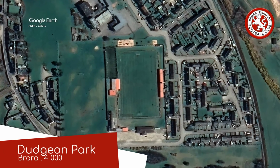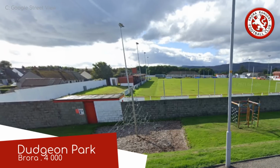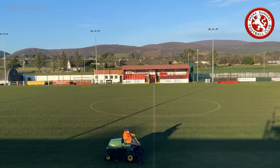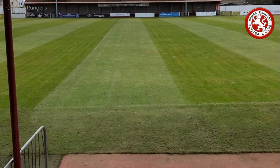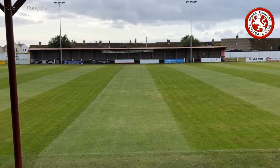Dudgeon Park, Rothes. These guys have opted for the less attractive and less effective stone block wall to border their field. Inside there's just one seated stand, the one that you see here, as well as a shelter for standing spectators over on the other side. Pretty simple, but it's another nice ground to be fair.